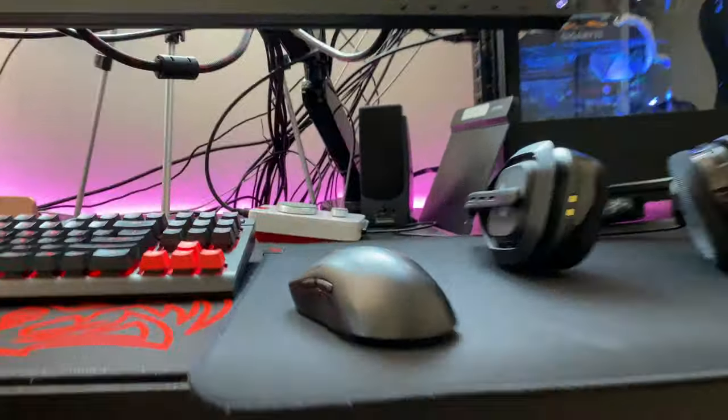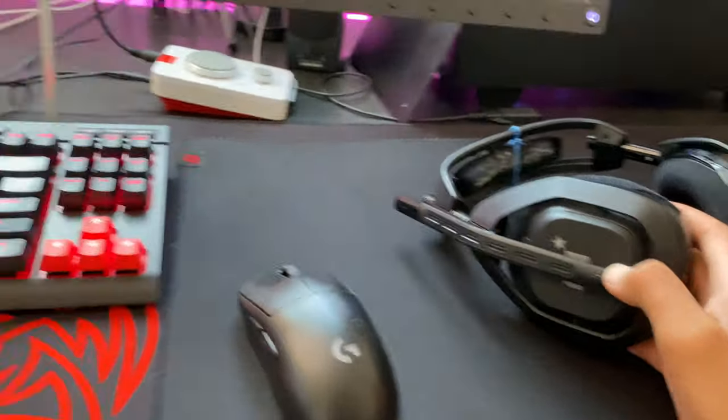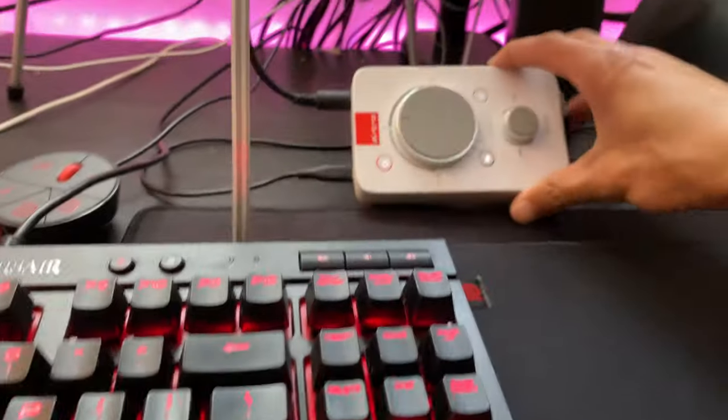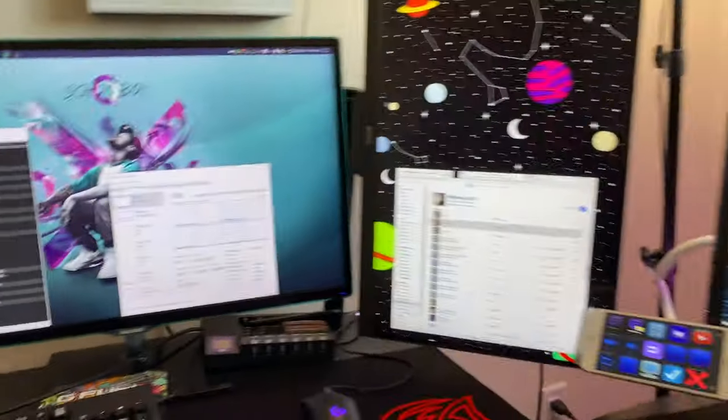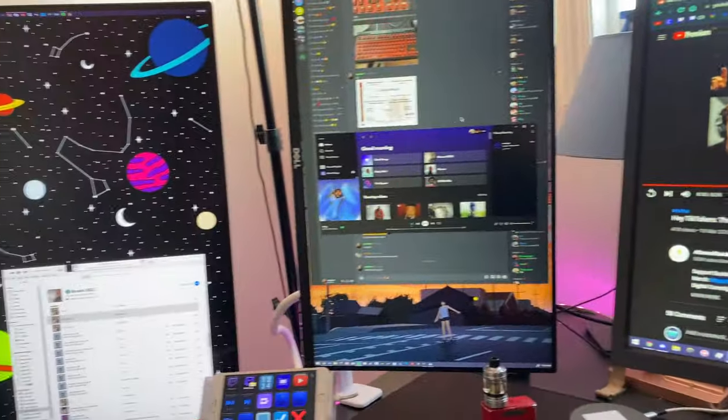Here we got the mouse pad. I don't remember what it is. I think it's a Zowie GSR. I'm pretty sure that's what it is actually. And then here's my mouse, G Pro Wireless, headset, Astro A50s. This mix amp controls how loud the stream, like the music is whenever I'm playing music on stream in my headset. So it controls it, yeah, just for me.